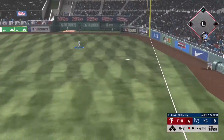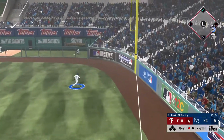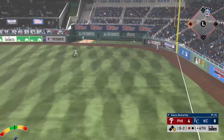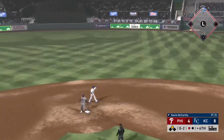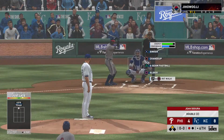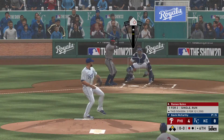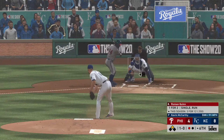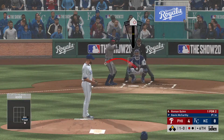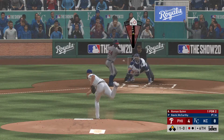Takes this the other way to right. That gets down. He's got himself a base hit. And this will get all the way to the wall now. And he is in at second base with a 1-out double. Standing in now, Roman Quinn. As the first pitch to him is taken low and away for ball 1. A hit in 2 tries for him so far.